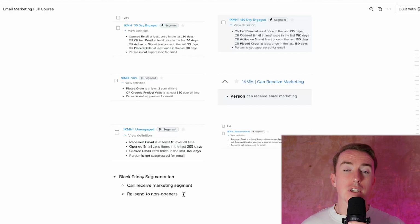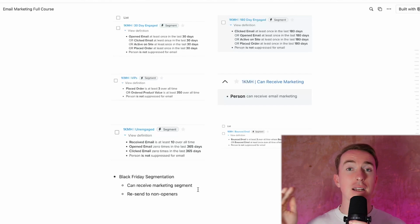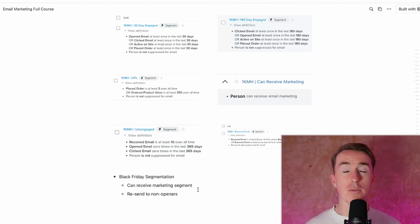And then here as well, you're going to resend to non-openers in that time period as well. For people who haven't opened those emails, you can just resend. In Black Friday, the rules go out the window. You do a cleanup job afterwards, a little bit of a cleanup job before as well to make sure your deliverability is in the right position. But right there, just throw caution to the wind, kind of go for it in that period.